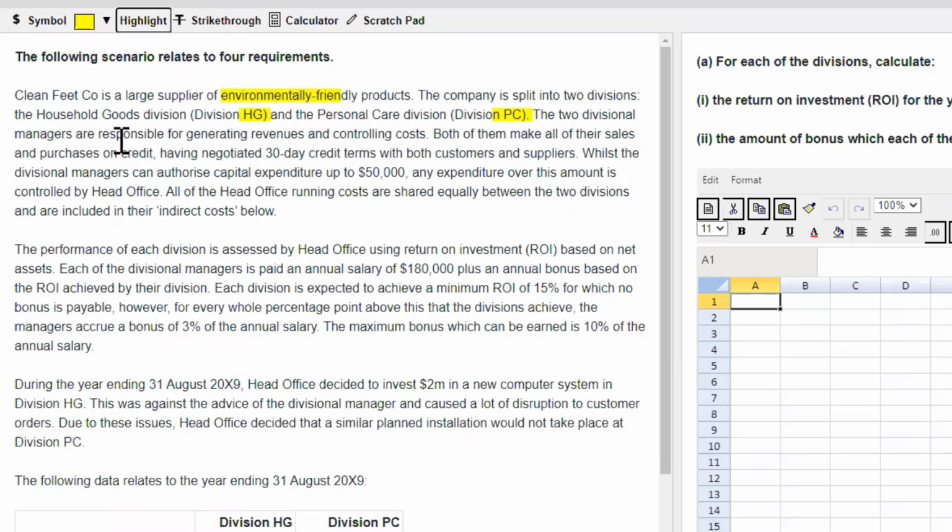The 2 divisional managers are responsible for generating revenues, controlling costs, and both make all of their sales and purchases on credit, having negotiated 30-day credit terms, both customers and suppliers. Whilst the divisional managers can authorise capital expenditure up to 50,000, any expenditure over this amount is controlled by the head office. So you need to think about that.